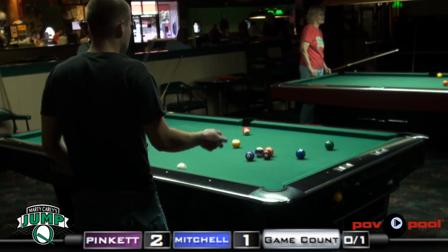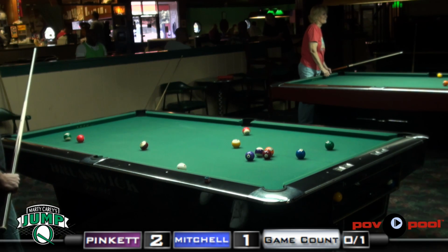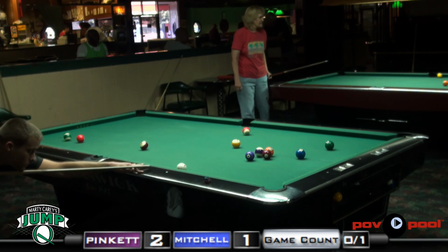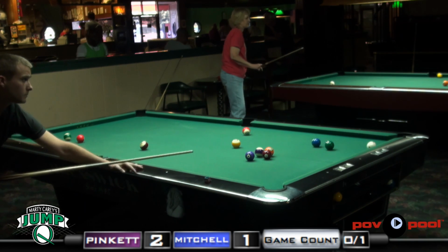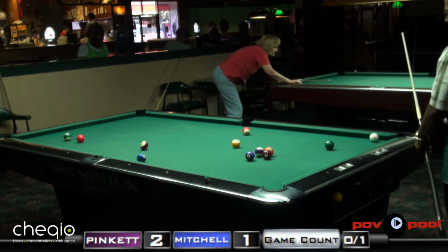Speaking of good one-pocket players, our friend Ken Hoshida, who owns the Golden Q, had a heart transplant a week and a half ago now. About 10 days now. His second heart transplant. So we send out positive thoughts to him.